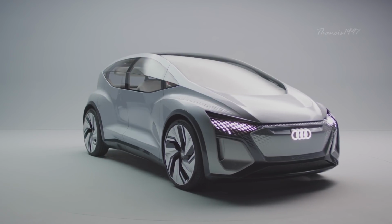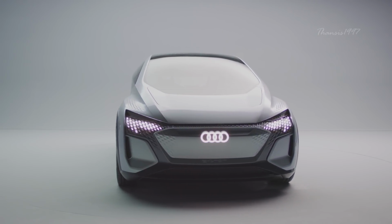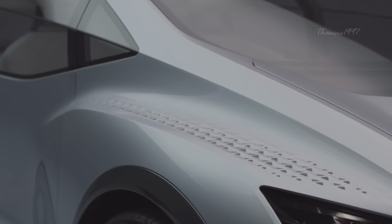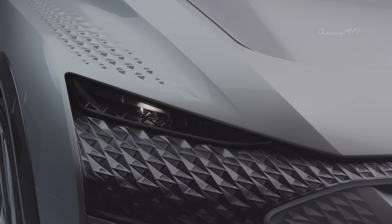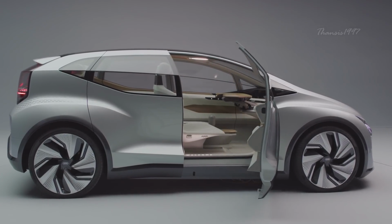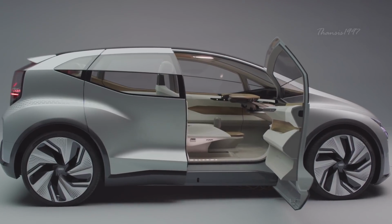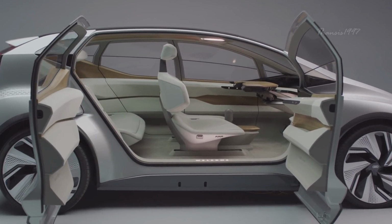Audi AI ME. Making its debut at the Auto Shanghai in 2019, the AI ME was designed to be the epitome of comfort and luxury. It ensures this through the provision of an almost decadent amount of interior space, with comfortable ergonomic seats that adjust themselves to the user's favorite position when the car is unlocked.